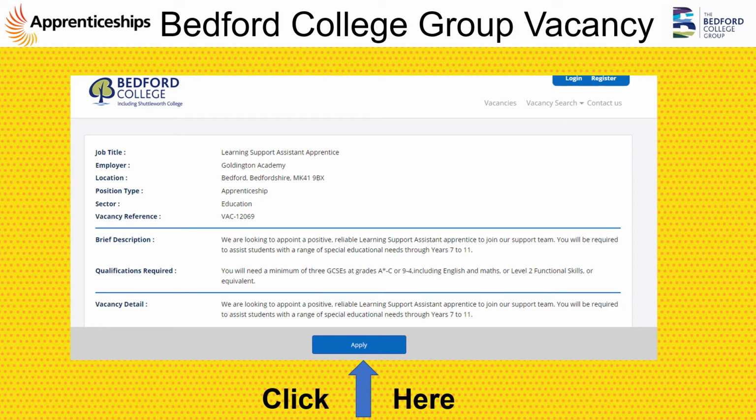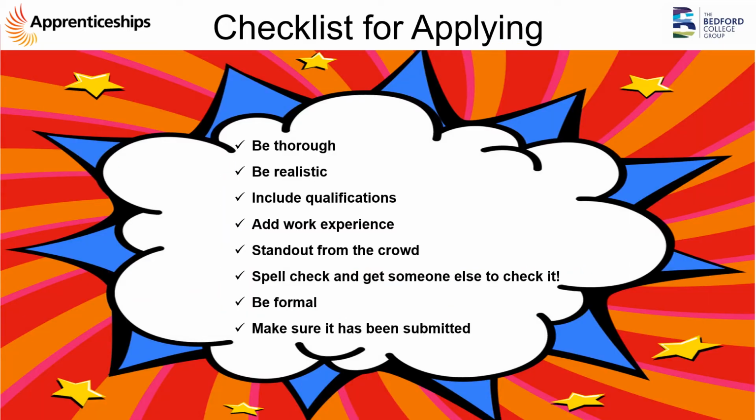Here is an example of a Bedford College Group apprenticeship vacancy. Now, all of our vacancies will include the employer address, entry criteria, job description, job title, pay, hours, skills and qualities that the employer are looking for. Everything you need to know before applying. So when applying for an apprenticeship, you need to be thorough and detailed in your CV and application form. You need to be realistic in regards to where the apprenticeship is, can you get there, and the level of apprenticeship you're applying for.